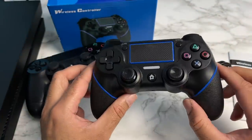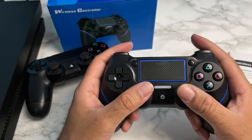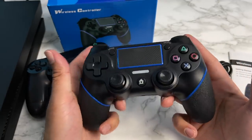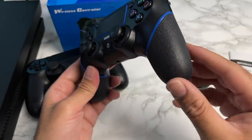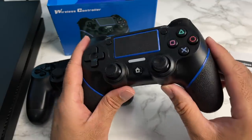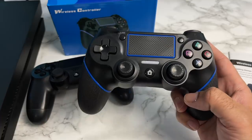So my experience with this controller, you have full functionality. Everything works as it should. It feels different than the official controller. It's something you have to get used to. It's still ergonomic. It's still comfortable. I like that you have more grippy handles compared to the original. But what you will find yourself getting used to is the actual thumbsticks. The precision, accuracy, everything is there.